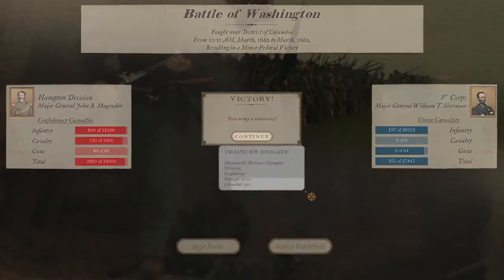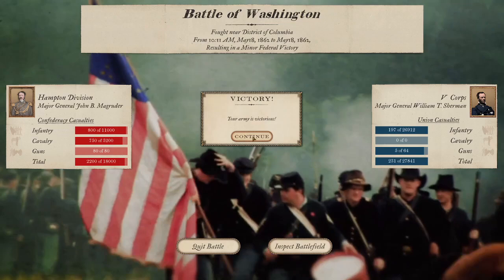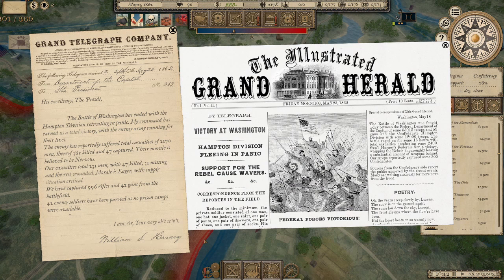Minor federal victory, Battle of Washington. I will take it. 231 casualties for me, 2,200 for the enemy. Hampton Division fleeing in panic. 996 rifles captured, 42 guns. I will take 42 guns any day of the week.